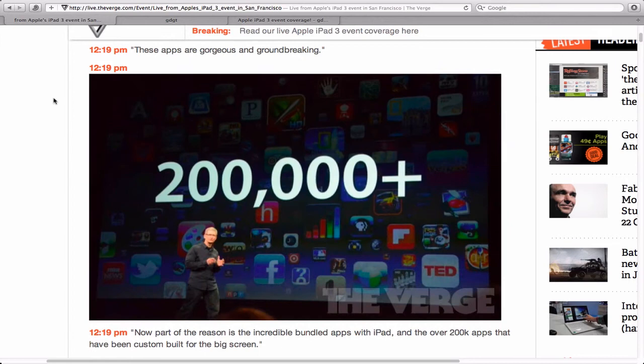Now he's talking about what everybody likes about it. 200K apps. I think we're going to see more. 200,000 apps customized for the iPad alone. Woo, that's a lot, man.